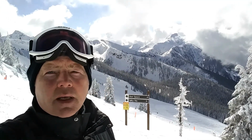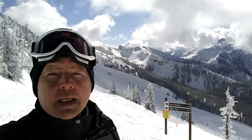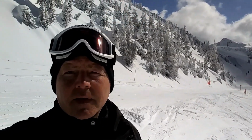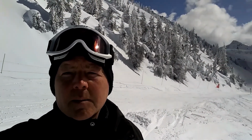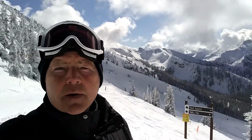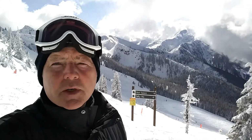I'm having the best ski day I have ever had in my life. Bluebird powder day up here at Revelstoke, British Columbia. Doesn't get better than this.